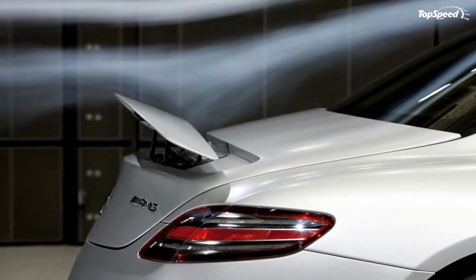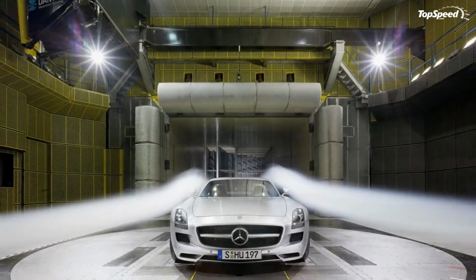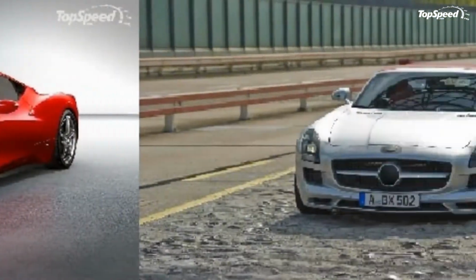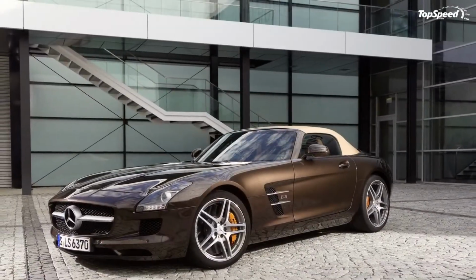A host of AMG options are available to the buyer depending upon your taste. New colors include Alu Beam Silver, which through a new process, bonds the body like a metallic skin for increased shine and depth. Two matte finishes are also available in either Design Magno Allanite Grey or AMG Magno Sylvanite.